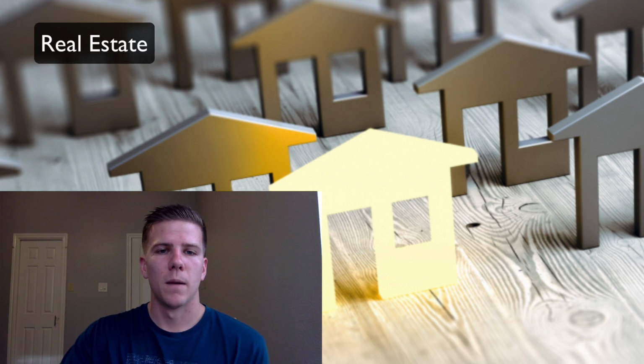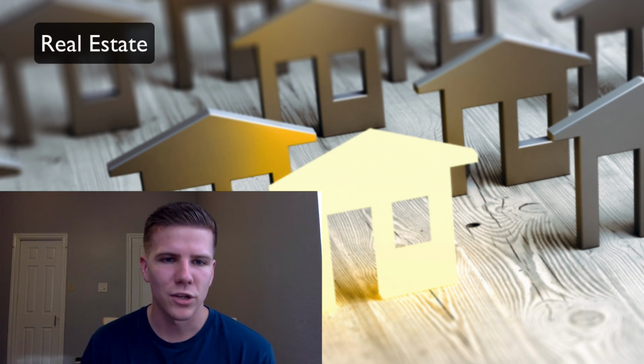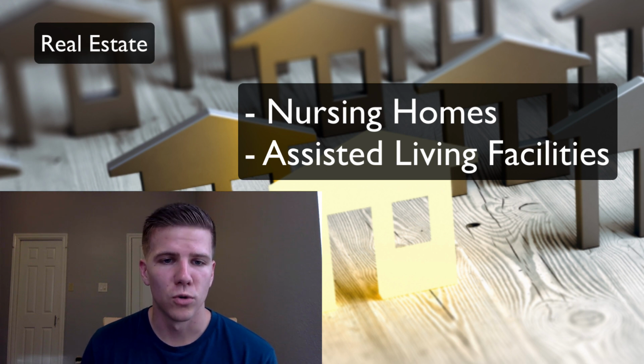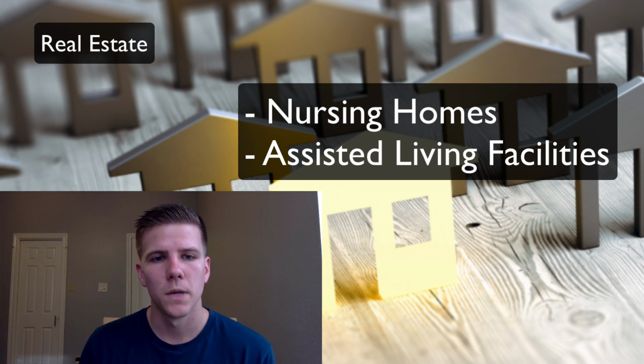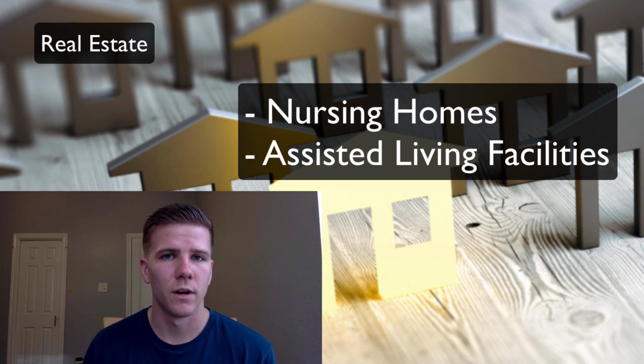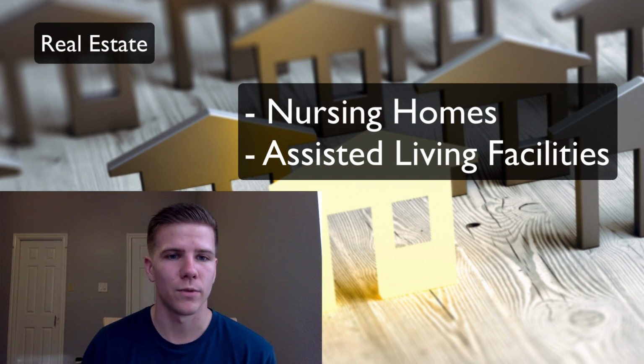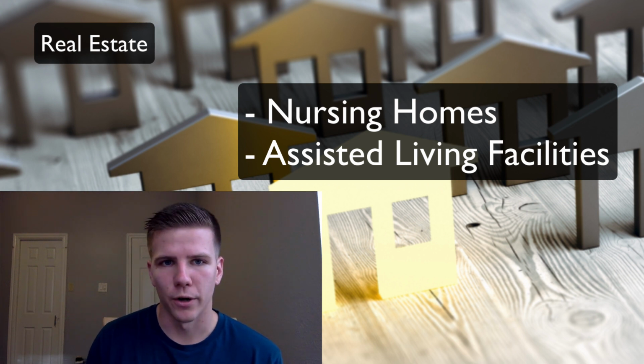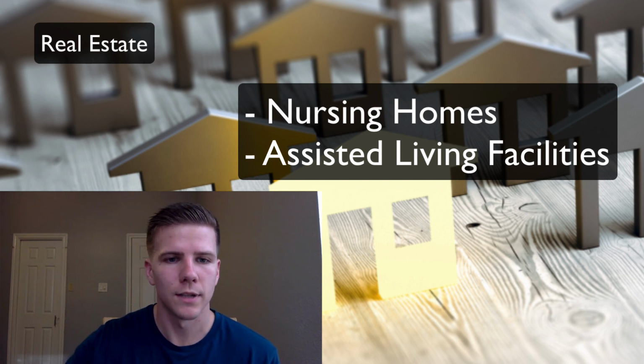Real estate, not in terms of agents, but nursing homes, like property in which people can stay at. Nursing homes and assisted living facilities. So these have really high recurring basis, and people stay here for a very long time. The competition is pretty low. It's not like a sexy industry, so no one's really running ads for that. It's pretty obscure. But yeah, the ticket price is really high and recurring, so you could dominate that if you're interested in it.